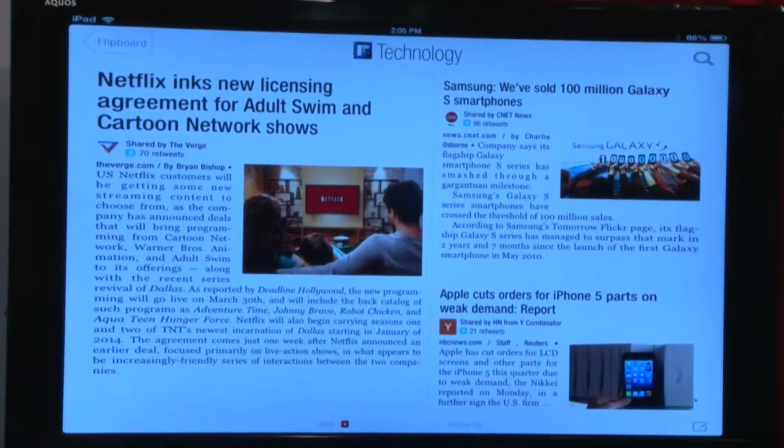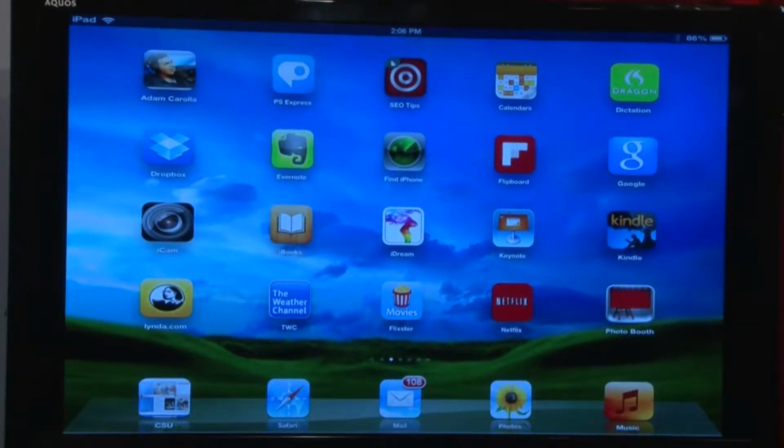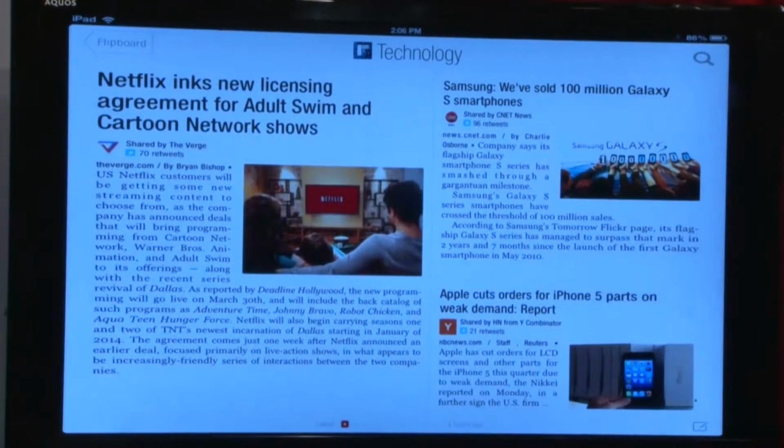Let's take a look now and see what I have on my iPad. Well, I've just started going to Flipboard. This is an interesting app here. I'll go back for a second to the app itself, and you see the red F there for Flipboard, and I clicked on technology. Once again, one of my favorites, Netflix, seems to be in the news. I hope they're not in trouble again.